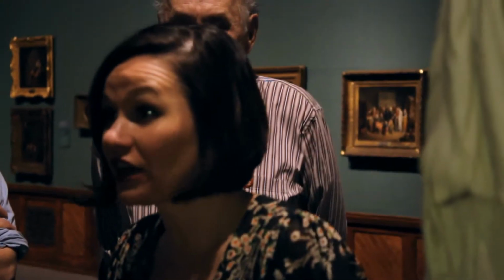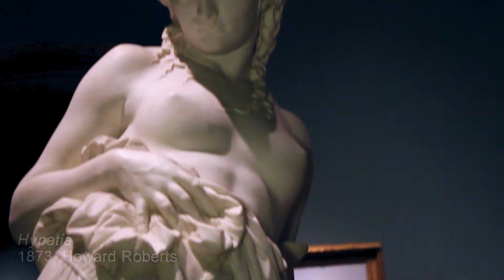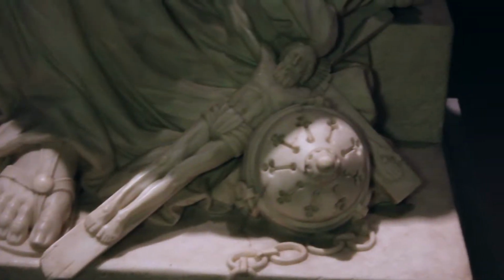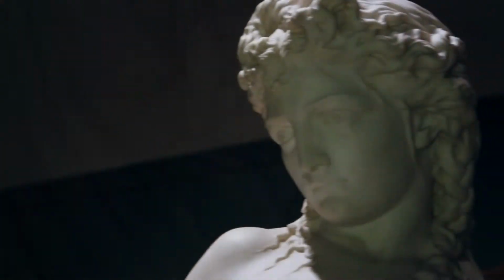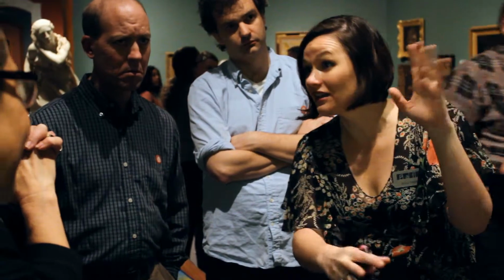Hypatia was this Neoplatonic philosopher. He's showing this very dramatic moment near Hypatia's death. She was chased into the library and she was stripped and stoned to death. This equating of the Catholic Church with this sort of repression and tyranny over a philosopher like Hypatia is all going on in this sculpture.